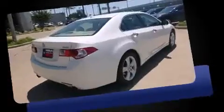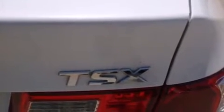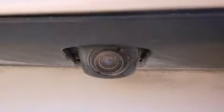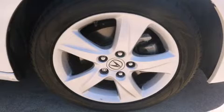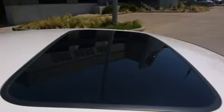A wealth of standard features mean that you no longer have to sacrifice, like leather upholstery, heated seats, automatic temperature control, and remote keyless entry. Audio features include a CD player with MP3 capability and 7 speakers, enhancing the audio experience throughout the interior.